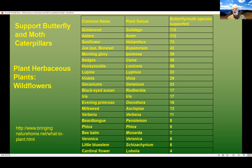If we were to put in things like a ginkgo or Bradford pear, basically you'd see zero. They support no caterpillars, so therefore they support no birds. So we really need to make sure that we have everything connected from the pollinators to the plants to the birds.